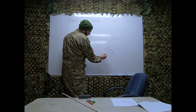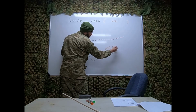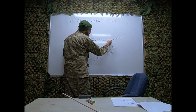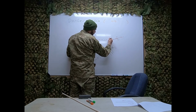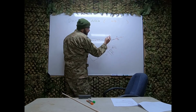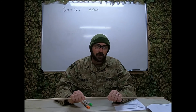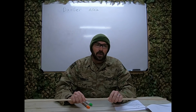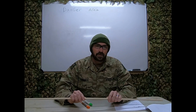But let's just say these guys clear the danger area. There's nobody there. They didn't find any sign. There was nothing there. These guys come up, they meet back up, and they go about their merry way of tracking on the track line. Okay, I hope you enjoy this. This is just a simple, quick two-scenario overview of what to do.